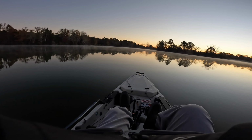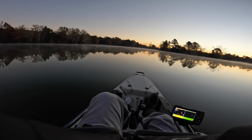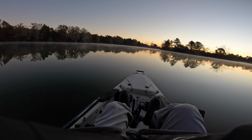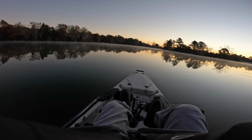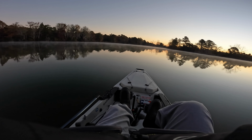Second thing I always use is a PFD. I use the NRS brand. They're very comfortable. I really like them. So you always got to put a PFD on. That's very important. That's your two safety things.